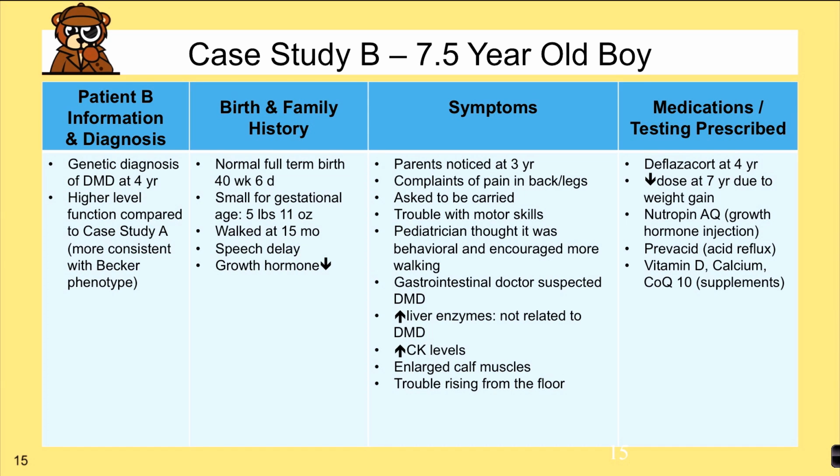So this child was prescribed deflazacort at the parents' request. They were very internet savvy and went online and connected with other parents and decided that they wanted to try this type of steroid for their child. They also have the child on growth hormone due to that deficiency and Prevacid for his acid reflux. And he also is on vitamin D and calcium for his bones in addition to some supplements.